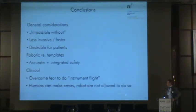Measuring all the variables in the process and effectively having this to increase the safety. What we also hear, because we talk to many doctors already on a European scale, is that they say they have to overcome the fear to do instrument flight. So you can imagine, the first pilots who actually turned on the autopilot and went through a cloud. They were brave men, right? Because they didn't know what happens, right? If the plane will ditch.